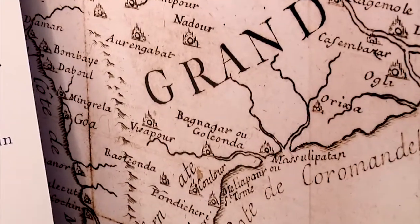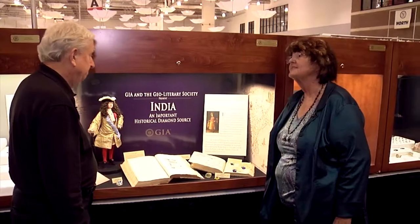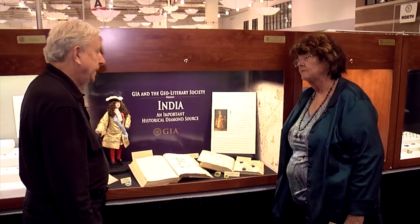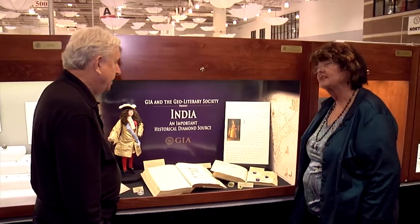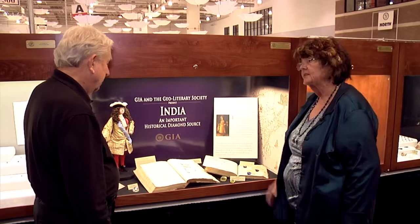If you look under the letter R, you'll see Golconda. Very famous. So important for major historical diamonds. And we're going to take a look at those. Good. How do we know about that? We know about it from his writings.